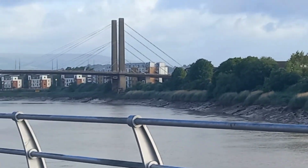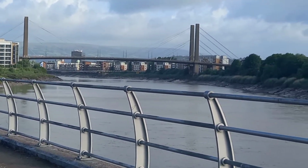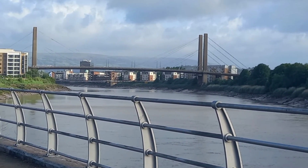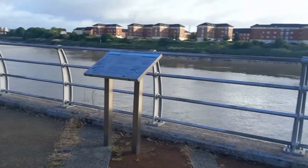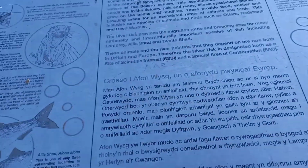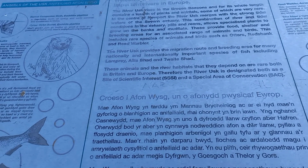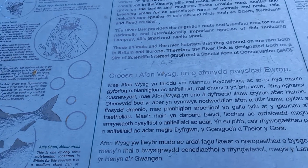And as we follow around, we'll get George Street Bridge coming into shot, which was built in the 1960s, and it was one of the first suspension bridges in the area, the four-poster commonly known. And a plaque here just to show what animals and fish are about. So basically you get otters, redshank, reed warblers, for animals and birds, and many fish.